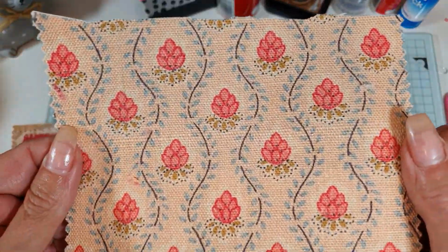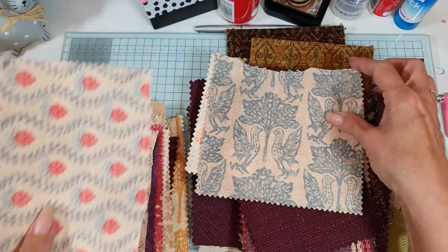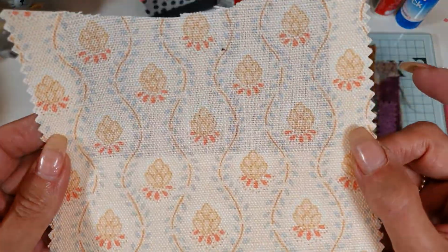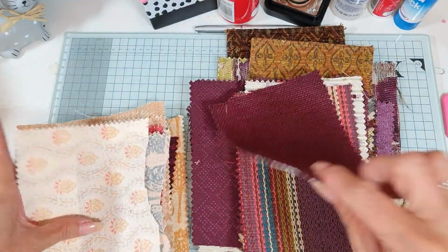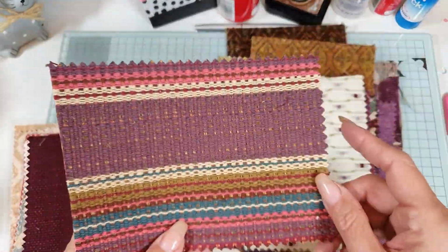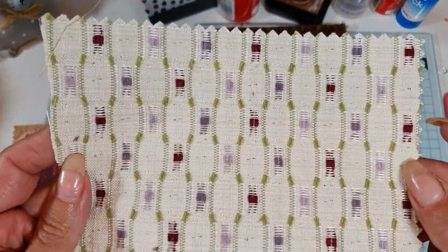Oh, I like this one here. That's lovely fabric. I don't know how many pieces there are in here. I haven't actually counted them, but there are quite a few. And these are smaller pieces. I have bigger pieces of fabric coming up, so keep watching.